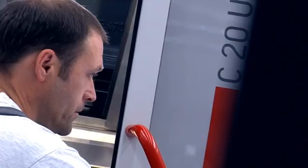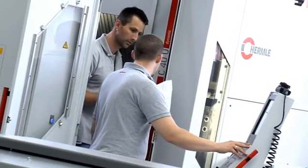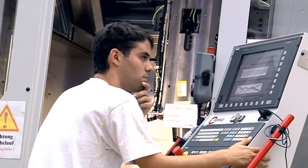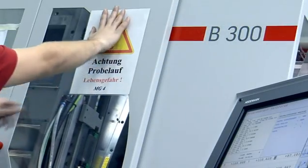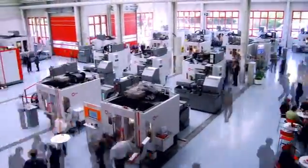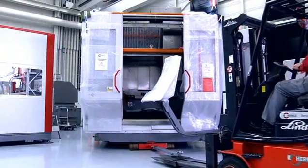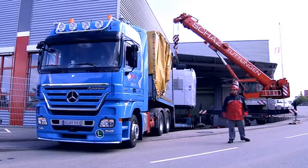Now, experienced professionals are adding the finishing touches as perfect components become a perfect brand product, which will demonstrate its superior performance features in a 24-hour endurance test. Where does it go from here? Far and wide. Hermle machines find their niche wherever high-efficiency production is in demand. The machining centers arrive at the installation site quickly and safely. Customers can place them in operation immediately.